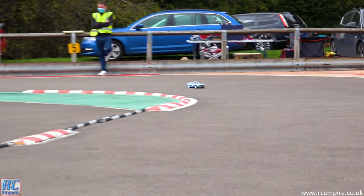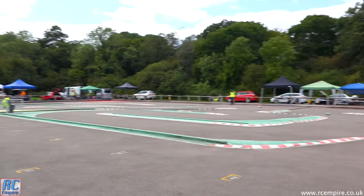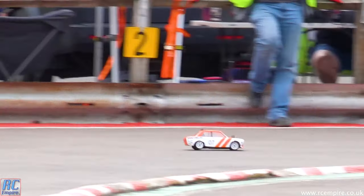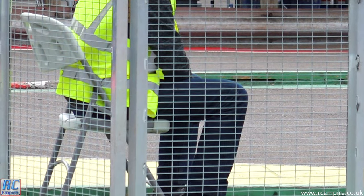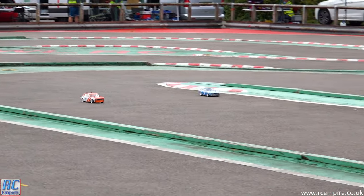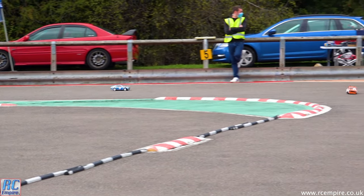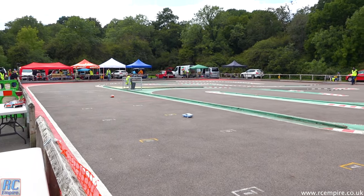Okay, out of the 5 cars, we've got 4 Japanese and a solitary mini. So that'll be James in the mini. Oops, the Toyota getting up on 2 wheels there, taking a bit too much curve. Doesn't help.